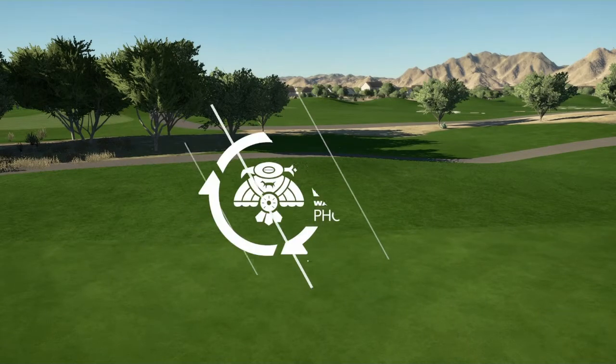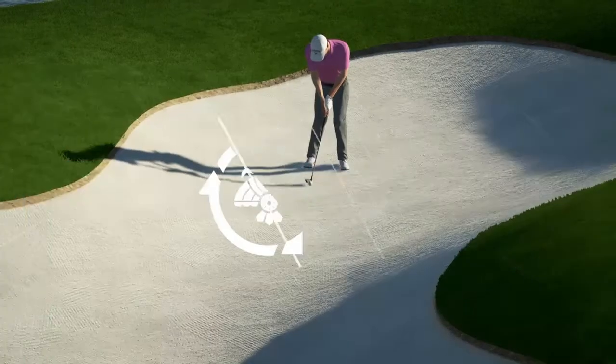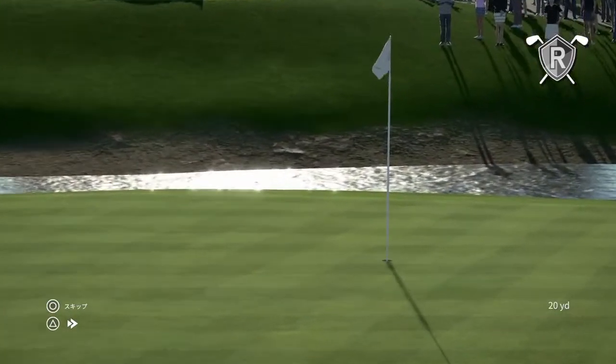Our man on the ground, John, he's down there. What's the news? Well, I'm following Kevin Kisner at the moment. He's on number 12. They're in the bunker, looking for an up and down here. Oh, you've made it. What a play.